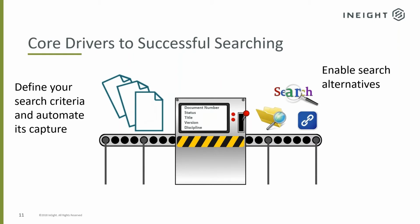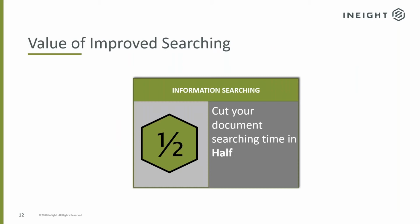Secondly, when you bring information into the system, identify what information is important to you to know about those documents so you can use it later, and make sure that you capture that information early and consistently in the process. And then also enable your users to search in the ways that they feel most comfortable, whether it's a search, whether it's a folder, or whether it's a link. If you do all these things, then very conservatively, you will take that 5.5 hours and cut it in half, if not more. And when you think about that across your whole organization, the amount of time that you can save just by putting these types of search optimizations in place.